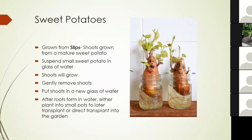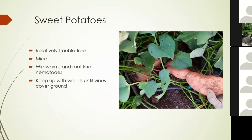But if you had a cloudy day the next day, you could go ahead and transplant them right outside, or rain the next day, even better. So it's very easy to do DIY sweet potatoes. You get a great crop. And there's very few problems. The one, well, besides deer, of course, but deer can affect anything here.